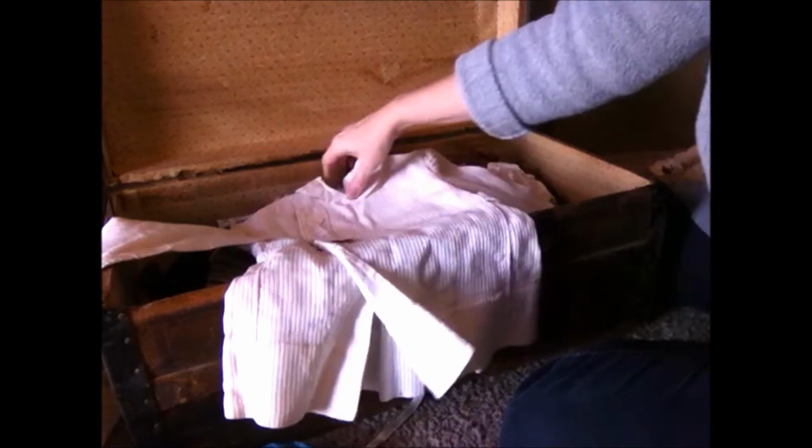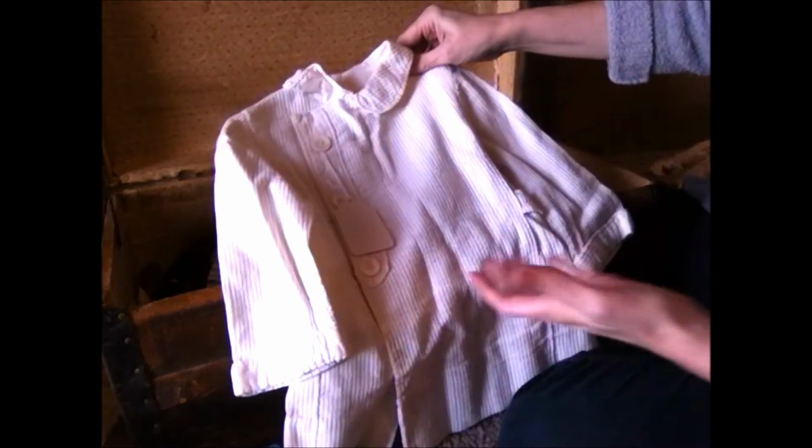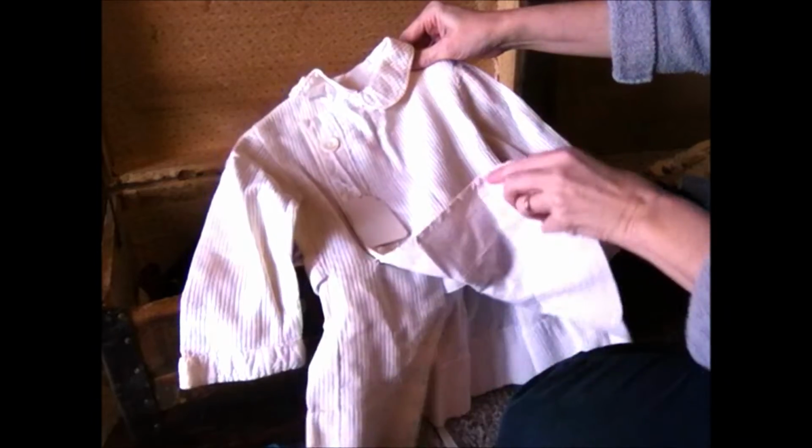This is probably a little boy's dress or coat. It's more of a coat. This is probably Victorian, Edwardian era. I say it's usually boys. You can usually tell the boys. They have a lot of the belts, the back belts and front belts, and the colors, and it's not ornate in any way. There's no lace or anything. This is very cute. Resale.